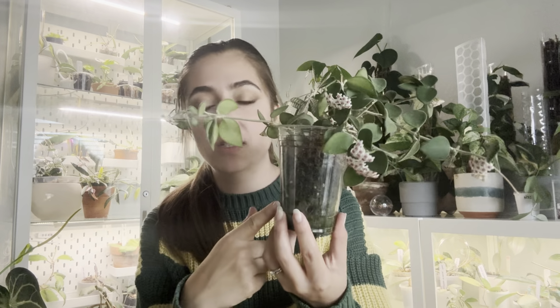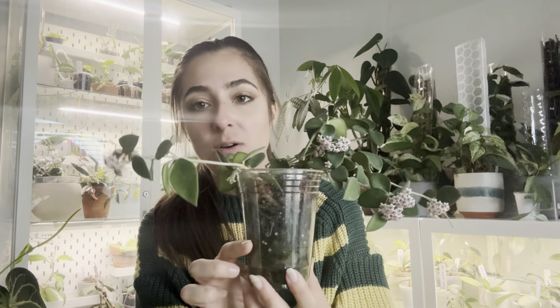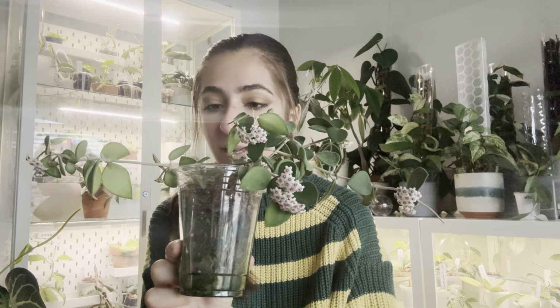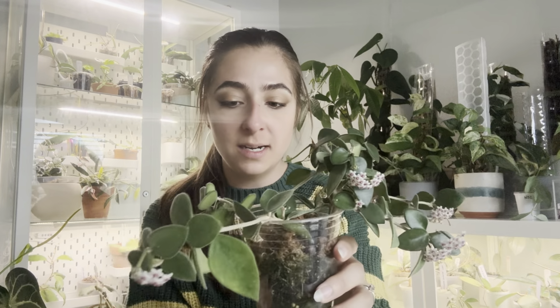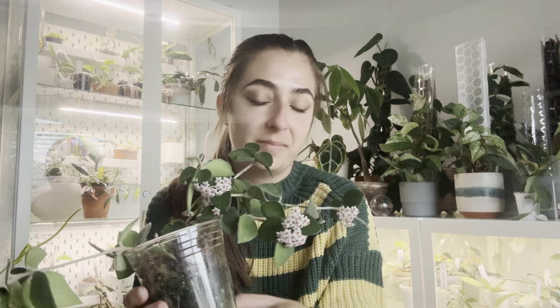And of course I have it in just a silly little plastic cup on a windowsill. So it's got algae growing in it and it's doing great. It's living its best life. It's been actively growing all summer. There's a bunch of new leaves up here, new leaves here, a lot of new growth over here. And it's blooming like crazy. What more can I say about this plant?